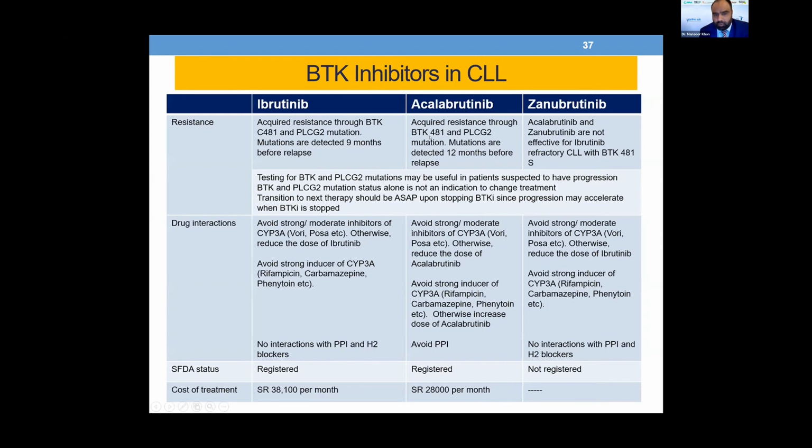And in case of the BTK C481 mutation, if you remember the BCR-ABL T315I mutation, which was resistant to all TKIs except ponatinib, it's similar to that kind of mutation. And it's resistant to zanubrutinib. But we don't have enough data on patients who stay on zanubrutinib, whether they develop this acquired mutation or not.